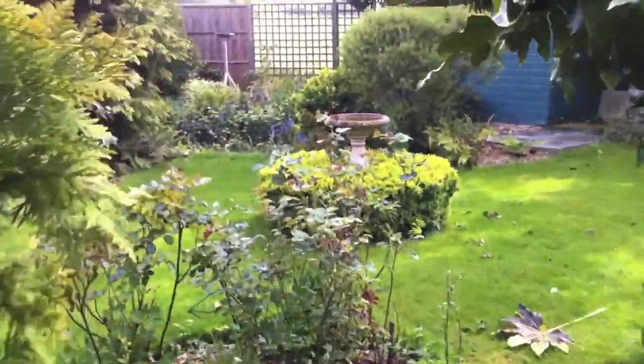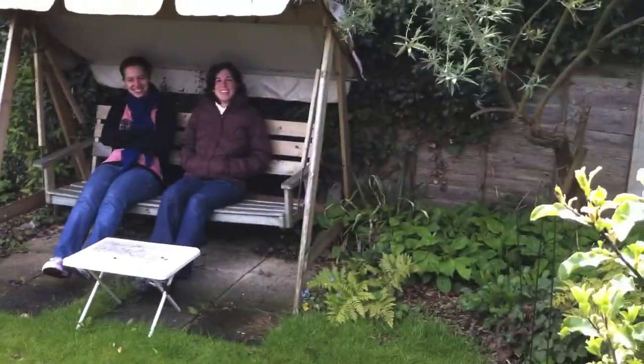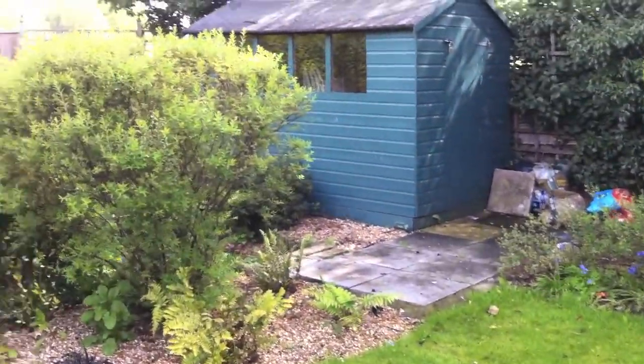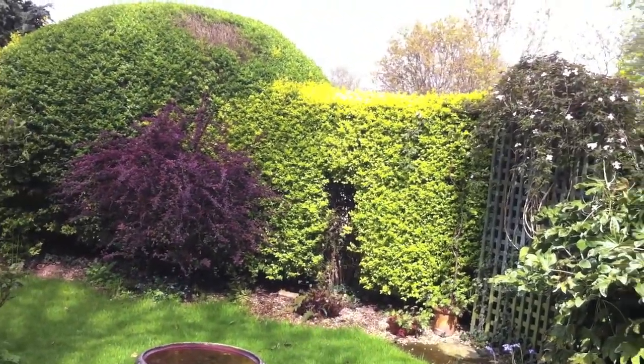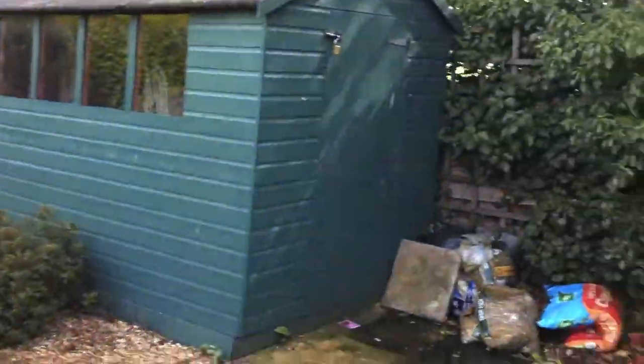Keep going. Yeah, and then you've got the nice bit at the end. It's a nice greenhouse. Isn't this absolutely gorgeous? Don't you dare sell it. The neighbours wanted to buy it. That looks like there was a gap in that hedge at one point. And then you've got another shed.